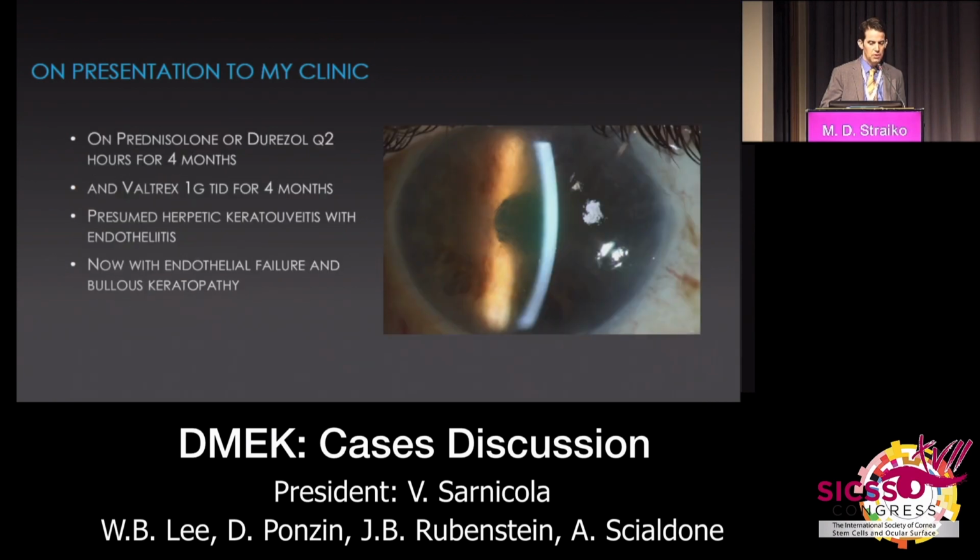She was on prednisolone or Durezol every 2 hours over the last 4 months prior to presentation in my clinic, and she was also on Valtrex 1 gram 3 times a day for those last 4 months. This was a presumed herpetic keratouveitis with endotheliitis, and now with an endothelial failure and bullous keratopathy.